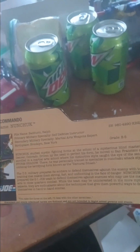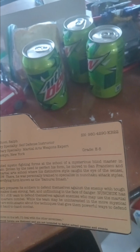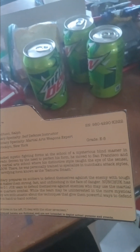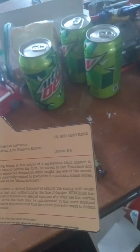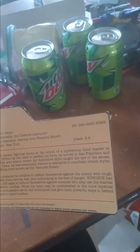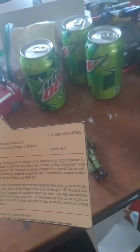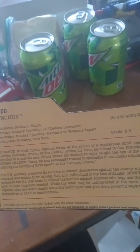The U.S. military prepares its soldiers to defend themselves against the enemy with tough training that makes them strong, fast, and unflinching in the face of danger. Nunchuck has prepared the G.I. Joe team to defend themselves against enemies who may use the martial arts in close quarters combat. While the team may be uninterested in the more mystical aspects, they are enthusiastic about the techniques that give them powerful ways to defend themselves in hand-to-hand combat.